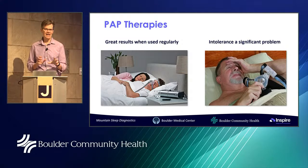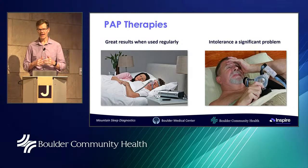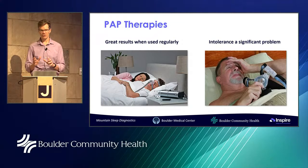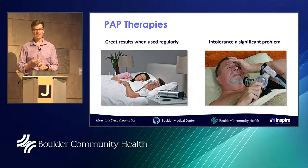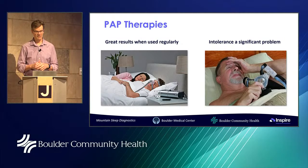Now, not everybody is going to respond to the first attempts. Sometimes we have to make some adjustments in pressures and settings, but if I can work with a patient, 80 to 90% of the time I can effectively treat their sleep apnea, getting them down to normal or near normal severity. Benefit number two is that we can get you treated right away. From the moment I see you, I can get you treated within 24 hours. Usually with insurance authorizations, it's a week or two. A third benefit is that we'll know right away whether it's effective.